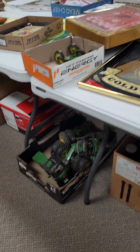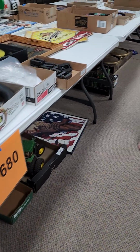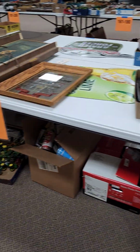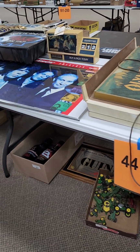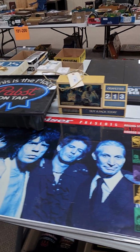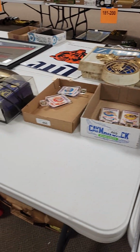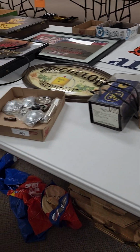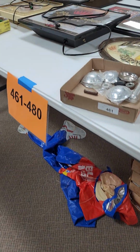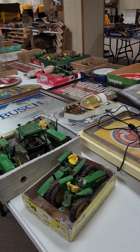Look at all the toy tractors. All down there, too. You can tell this was somebody's collection. I don't know if this was a multi-estate or somebody that had a bar, surely. You'd have to have a lot of wall space to hang all this up. Yeah. But some people are really loyal to one brand. Yeah. And it's probably stuff they don't make anymore.